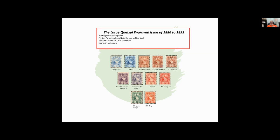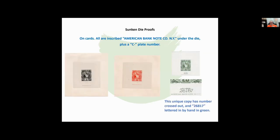One variety has a short foot on the 2, and the other is a different shade. And again, the 10 centavo different shades, the 1 centavo different shades. But because these are engraved, we do have a fair amount of archival material. Here, for example, are Sunken Die Proofs, and we see the 1 centavo, this time it's in black, remember it was issued in blue, the 10 centavo, which is about the right color, and the 20 centavo, which is close to the right color.